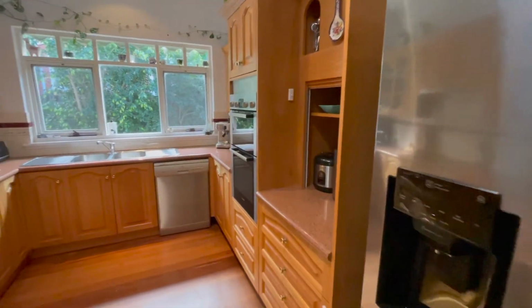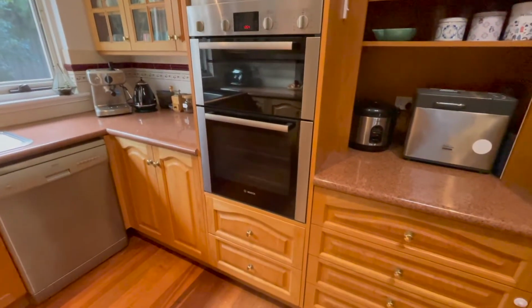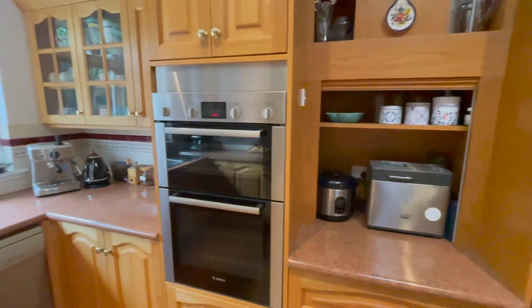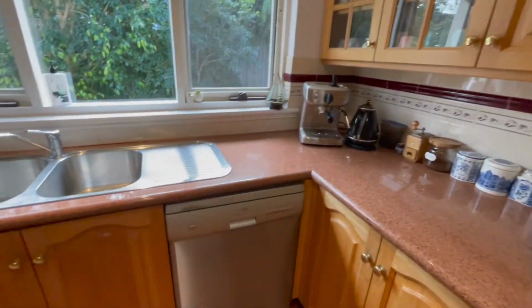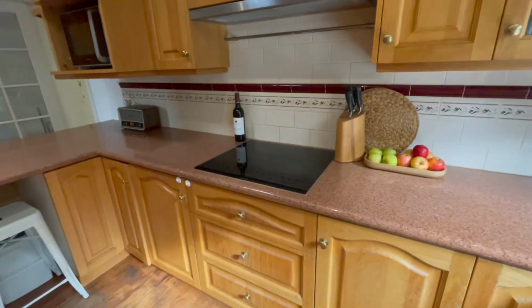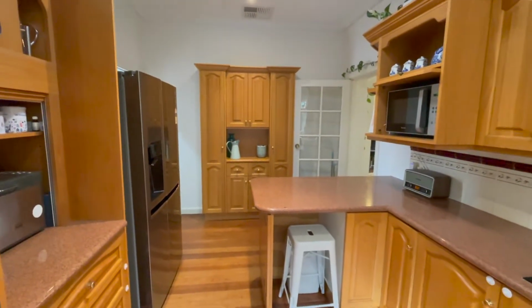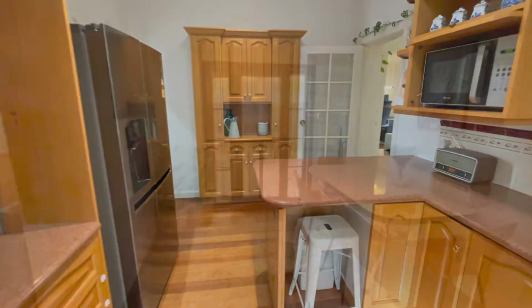I'm gonna step in just to give you a better sense of it. You've got a beautiful Bosch oven that's all been built in. You've got your little cupboard there. You've got dishwasher, you've got double sink. You've got your cooktop and your range hood. And if I come back around, you can see that over here, there are more built-in cupboards as well.